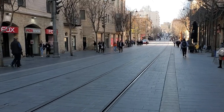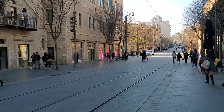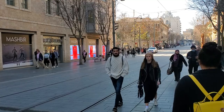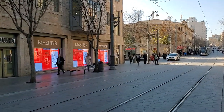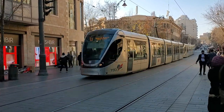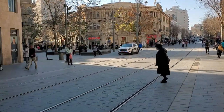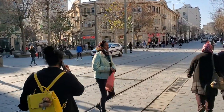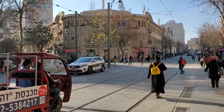We are coming up to Kikar Tzion, the Zion Square. The train is passing the Zion Square. There's a train station just west, just up the street from the Zion Square. You can see that ahead of us. And the Zion Square is the meeting of Jaffa Road, where we are now, and Ben Yehuda Street.